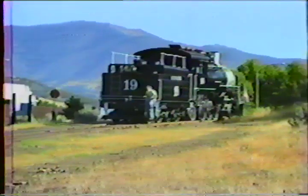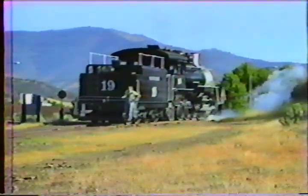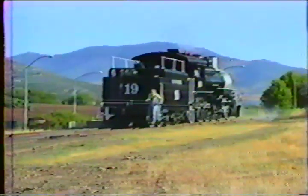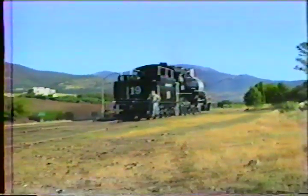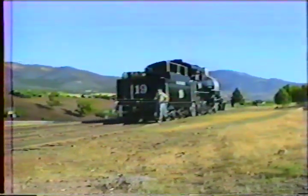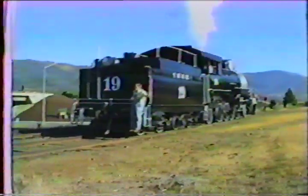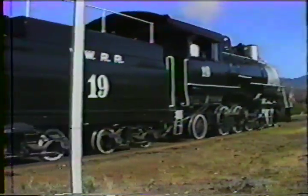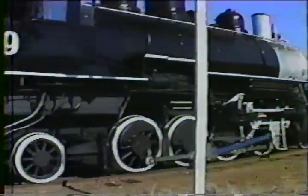Originally, back in the 20s, this locomotive was used in this valley for the timber industry, and then it had some jaunts in some other parts of the country. Then it ended up in southern Oregon, and early this year, Yreka bought it back as we see it now and restored it. And what you're seeing filmed here was on Saturday, August 12th, 1989.